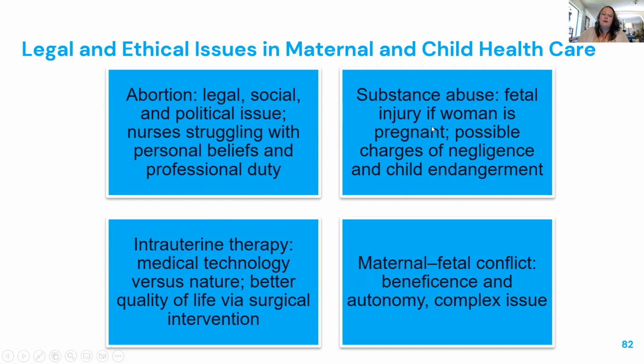Substance abuse, sometimes we see substance abuse, and that is fetal injury potential. And we have to talk about what is the legal ramification for substance abuse. And there's all kinds of intrauterine therapy and things we can do to help our babies in utero. There's a lot of controversy surrounding that. When you do your readings in these chapters, you can see some of those things are mentioned.